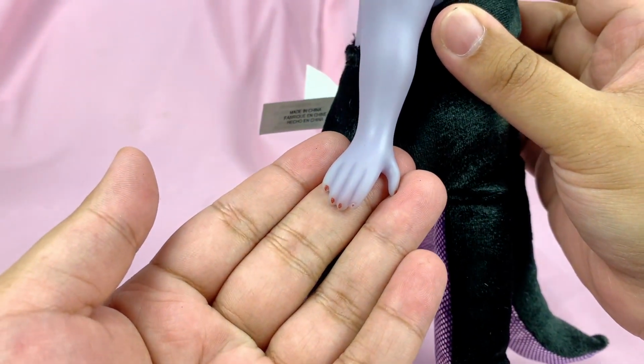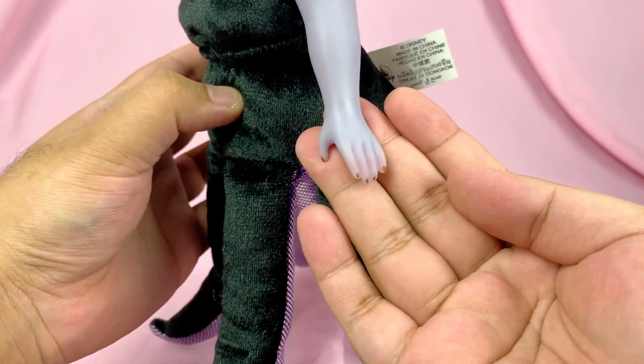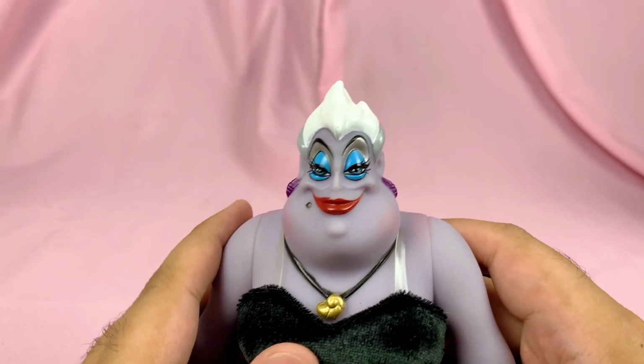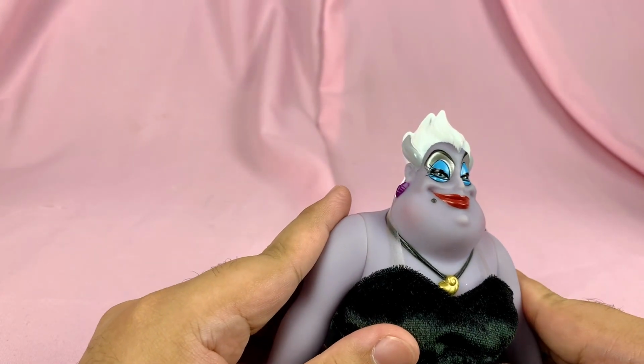She has articulation only in her arms, and she does come with painted nails, albeit a bit wonky. She does have a nice face sculpt. Her necklace and her earrings are sculpted together with her, but the face paint is quite nice. I really love the shimmery silver eyeshadow that she has.